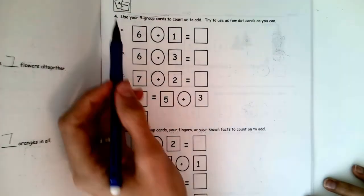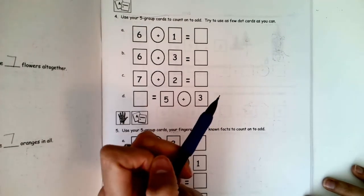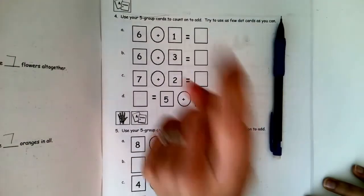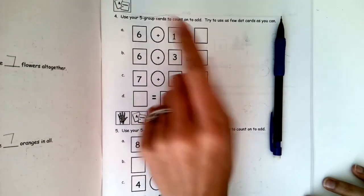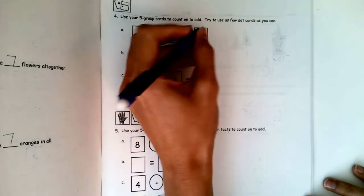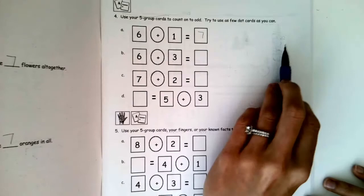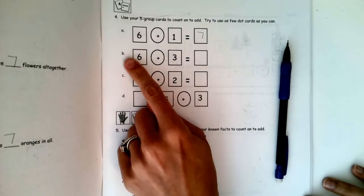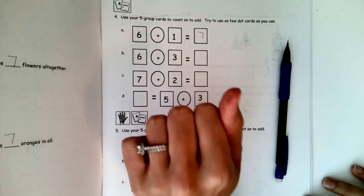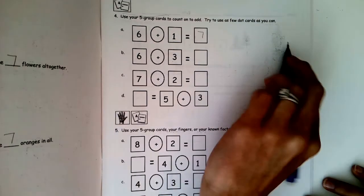All right. Letter A says 6 plus 1 equals. Okay, if I'm going to count on, I'm going to start with 6. I'm going to count 1 more. 6, 7. See that? 6, 7. That's 1 more. My answer is 7. Then it asks for 6 plus 3. Let's count on with that again. Start with 6. Add 3 more. Put 3 on your fingers. Here we go. 6, 7, 8, 9. Good job.